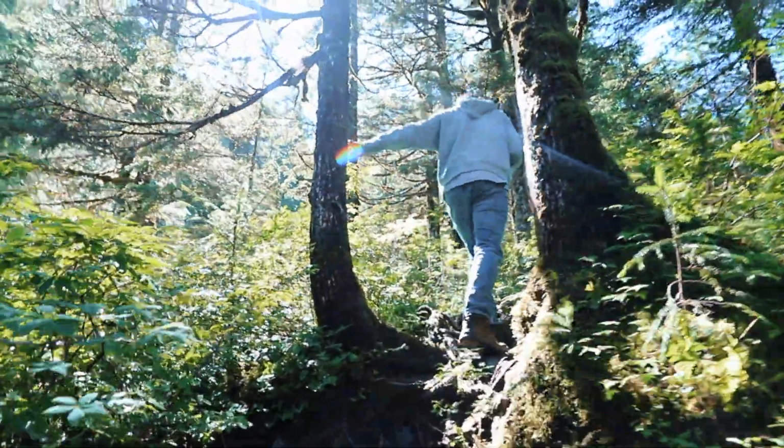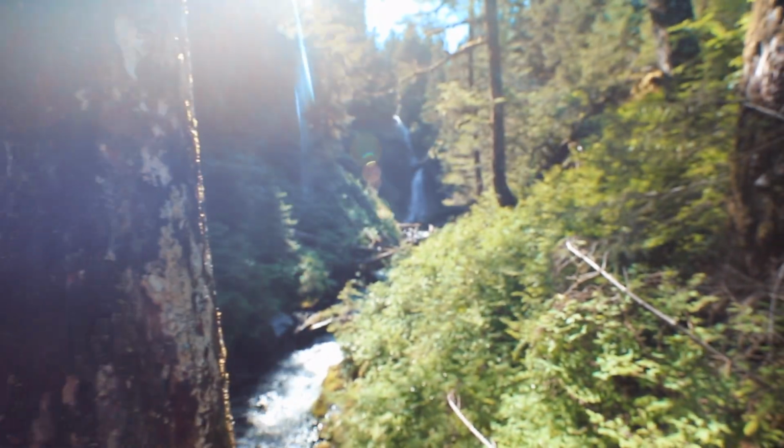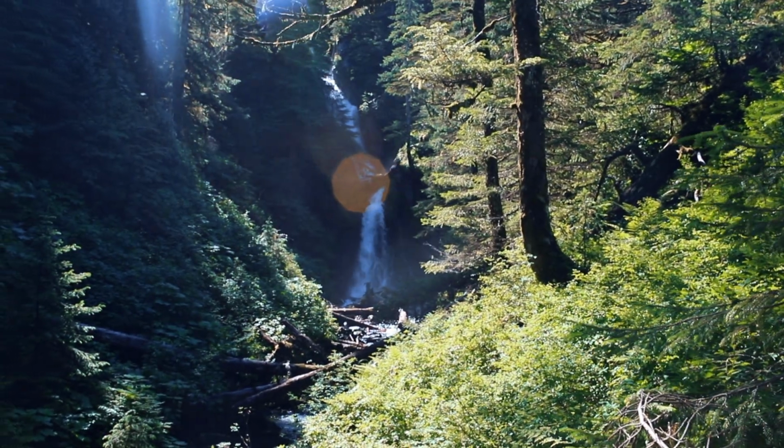Lucky for us, even with the cruise ship in today, there's no one else here. And with the incredible view of the waterfall, this easily takes one of our most favorite spots in all of Whittier.